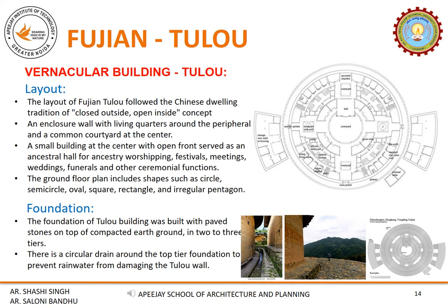The shape of the ground floor plan can be a circle, semicircle, oval, square, rectangular or irregular pentagon, but the most common shapes are circular and rectangular. The foundation of Tulo is built with paved stones on top of compacted earth ground in 2 to 3 tiers. There is a circular drain around the top tier of the foundation to prevent rainwater from damaging the Tulo wall.